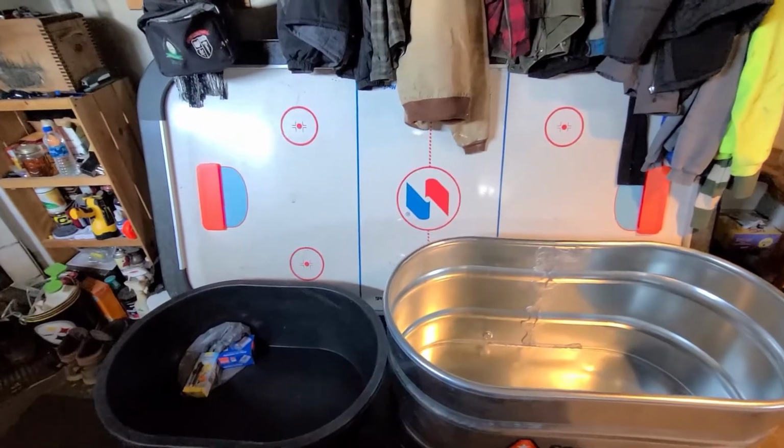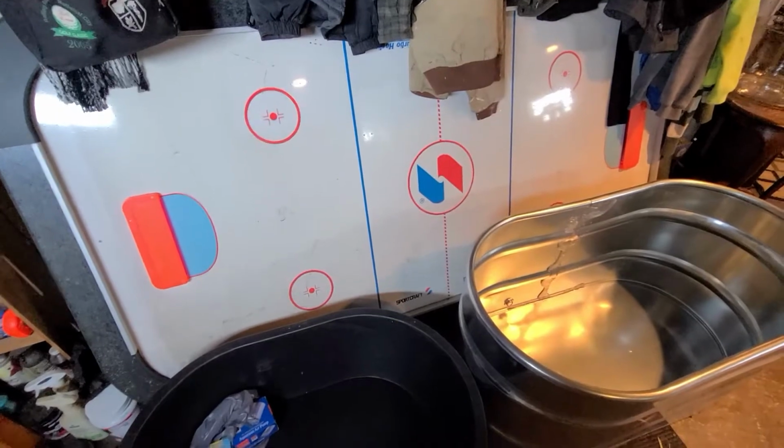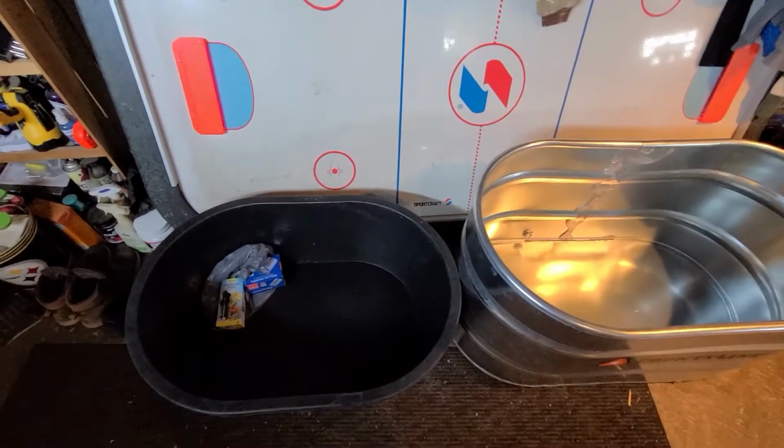I just got to get that air hockey table out of here. Trying to give it away or sell it to somebody, but it's got to go so I can fit these tubs in here for the winter.